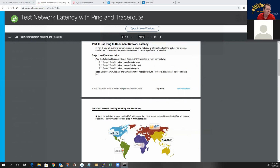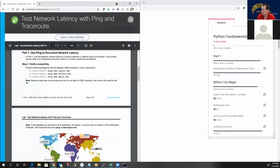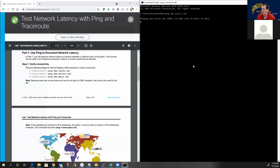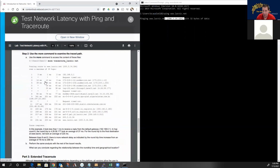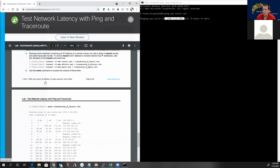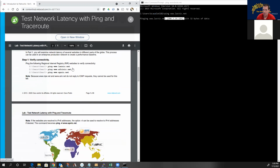If I go to my network, so we're right here, and I type ping www.lacnic.net, it'll resolve, so DNS is working, but it is going to fail because we block ping on this network. So this lab about 99% of the time does not work if you do it from work. If you try this lab at your house, it will probably work. So I would suggest if you want to do this lab, do it at home, not at work, because your work is going to block these pings.